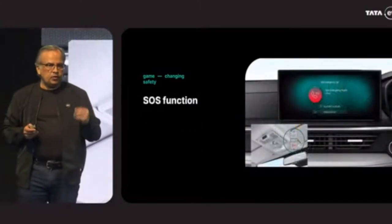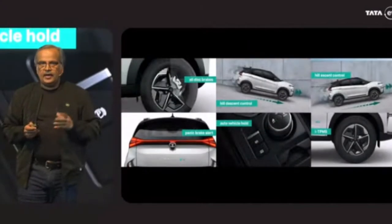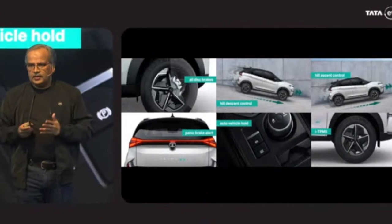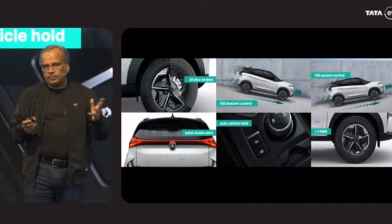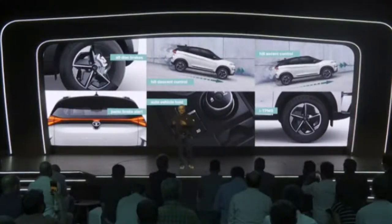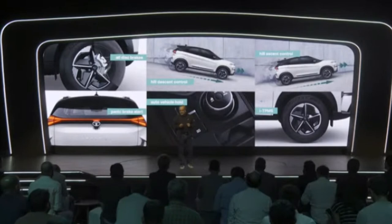An SOS function for emergency call, breakdown call comes as standard now. And then a suite of these safety features: all disc brakes, hill descent control, hill ascent control, panic brake alert. I think we are the only ones doing this in the country today because of customer feedback that we had on how do you prevent following cars from closing on the distance too much. I think this is a smart piece. Auto vehicle hold and ITPMS.